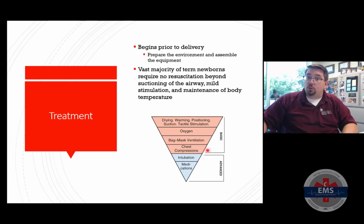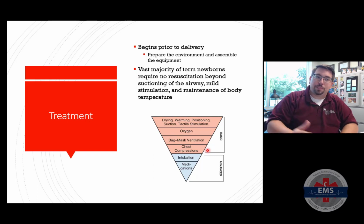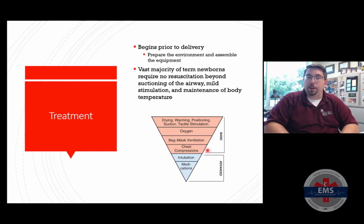That should take care of the majority of problems. We'll continue to assess regularly, every 30 seconds, to see if we have any improvement and if we can discontinue any of that basic care. If the patient continues to have noted problems with their skin color, their circulation, their responsiveness, we're going to need to move into more advanced procedures. This is rare, but when it does occur, we need to make sure we're well prepared.